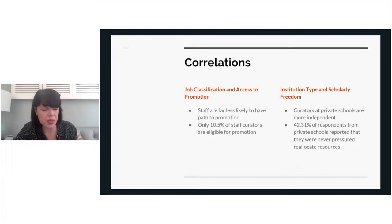Only 10% of staff curators reported being eligible for promotion, with another 49% reporting that their eligibility for promotion was unclear. In contrast, 100% of tenure eligible faculty, 56% of administrators, and 43% of non-tenure earning faculty are in promotable positions.